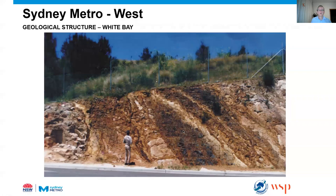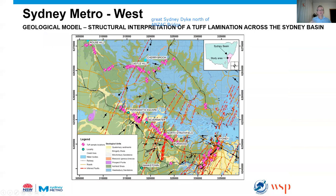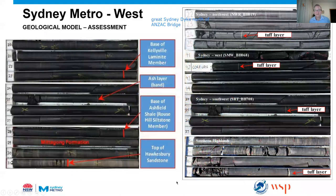All right, with Metro West, we noted that because we intersected Hawkesbury sandstone all the way down in our investigations, we were able to understand... I don't know what this thing up here is, sorry, there's something cropped across my picture, sorry.